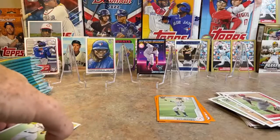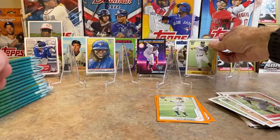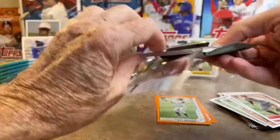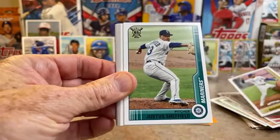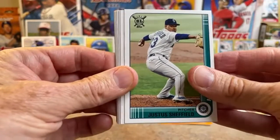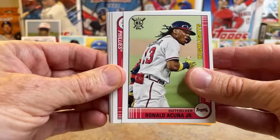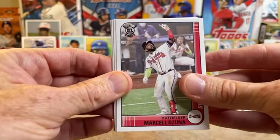Okay, grab a sleeve for Fernando, because that's the rule around here. We like the young, exciting players. I'm nervous about Fernando because, how many times has he been injured already? A lot. So hopefully that'll just be a thing of the past. Alberto Mondesi right there, followed by Gary Sheffield. That's not Gary Sheffield. That is Justice Sheffield right there. Ronald, I'm just cracking yourself up, aren't you, Bart? Ronald Acuna Matata Jr., followed by Yermin Medina. He's a rookie. Marcell Ozuna.